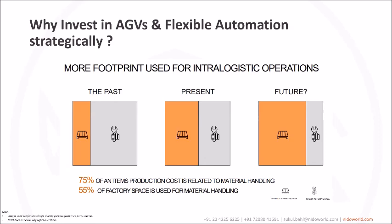55% of a space is used for material handling. Therefore, if you want to increase your material handling, say you want to change the space required, you want it to be flexible. You want to have a cellular area which can be used both for storage and for production and for sorting. You require a flexible solution. AGVs and AMRs are a critical component of this. Without that flexible material movement and handling, you cannot achieve the 75% to 25% ratio, which is now required in the future, as the population and demand surges beyond an unprecedented level.